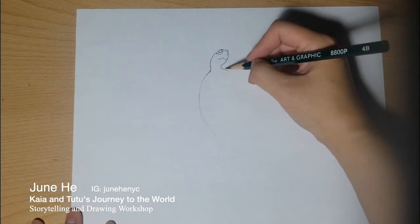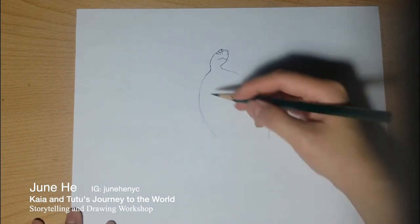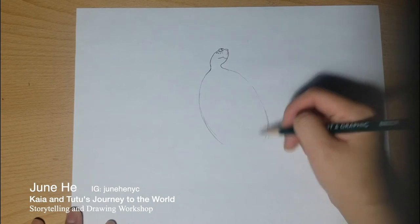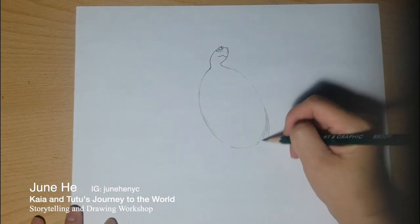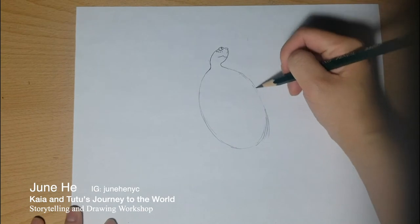We can always change this. It's like a draft. It doesn't have to be very hard line. It can be very soft because it's a sketch. And we can finalize the detail later. Okay. So Tutu's body is tilted because she is in a dancing mode. Okay. I feel here needs to be a little bit bigger.